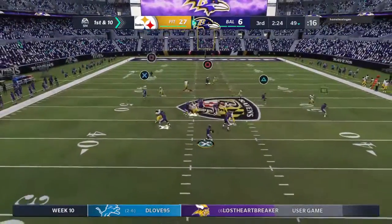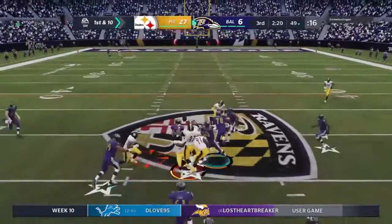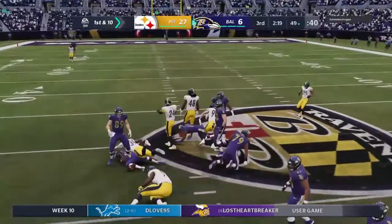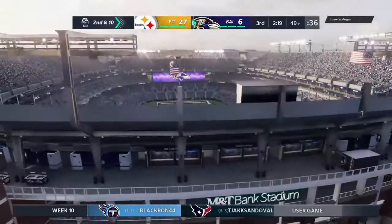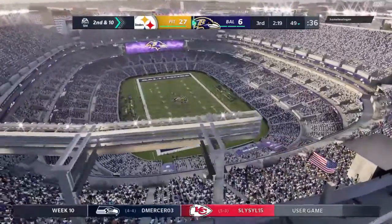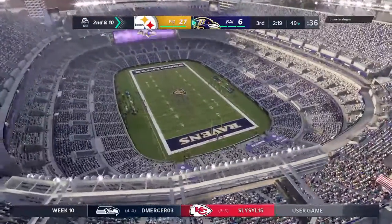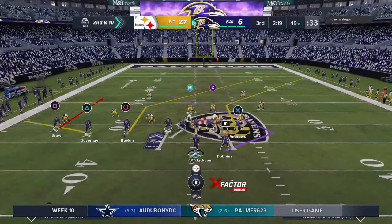To throw again is Jackson. And this one's incomplete. I'm getting the sense that this offense is getting frustrated. Here we are into the third quarter, and they've had plenty of opportunities to get in sync. Thus far, that hasn't happened. They're looking for answers both on the sidelines and in the huddle, looking at each other.